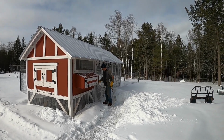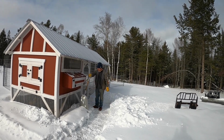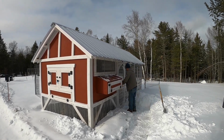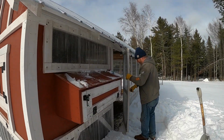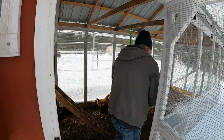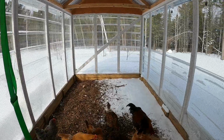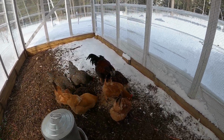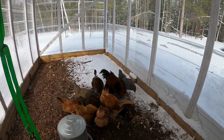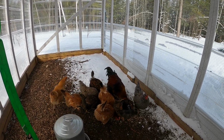Most of the day yesterday, the snow was coming from this side of the chicken coop and blowing towards it. So let's go in really quick and see how we did as far as the snow staying out of the run. As you can see, we did get a little bit of snow in the run, but not really all that much. Definitely not enough to bother the chickens.